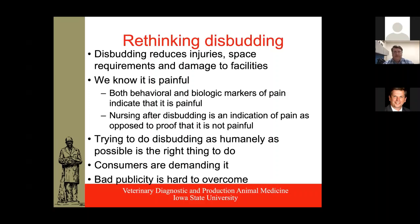We do know that it's painful. And so I do want to point out here that one of the things that we found in our benchmarking study surveys is that many producers do not view disbudding as painful.